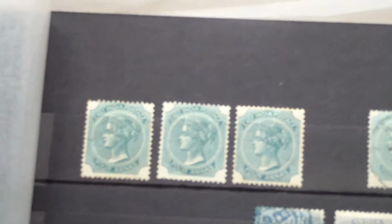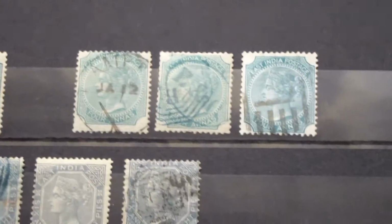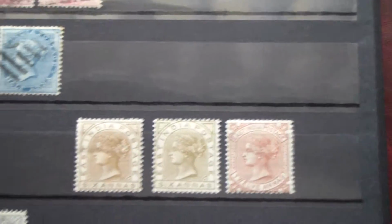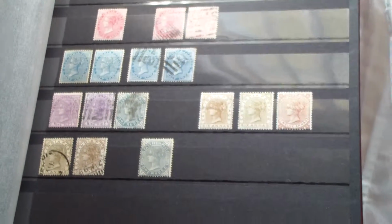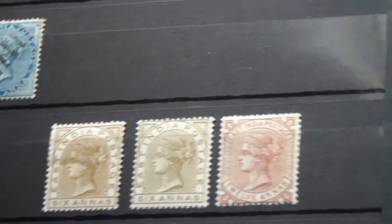Moving on to the 4-Anna Green, all the 3 dies unused together, they should sell for at least $100 as a complete set. Nothing special about these used stamps, just completing the collection here. Now coming to the other stamps here. Again, these 3 mint stamps here should at least sell for $20 each, minimum.